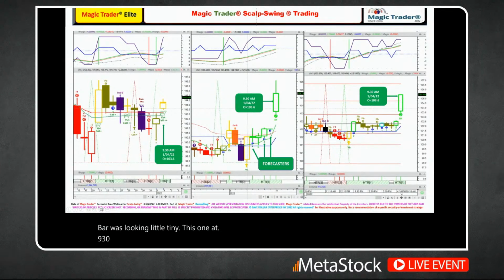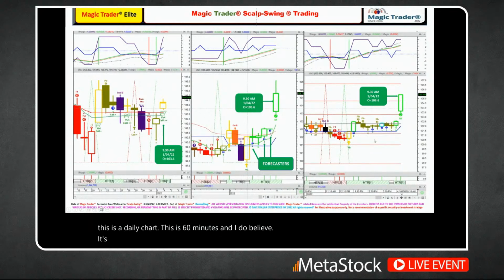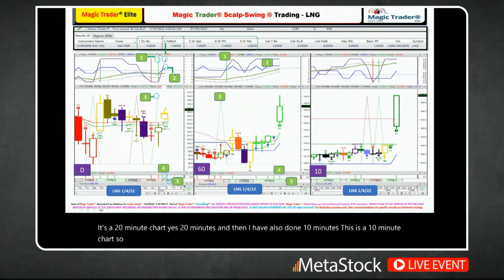You could see 103.8 was the price across the open price, because the open is the same but the position of the candle differs. Now this is a 10-minute chart, if I'm not making a mistake. Basically this is a daily chart, this is 60-minute, and I do believe this is a 20-minute chart. Yes, 20-minute. And then I have also done 10-minute. This is a 10-minute chart. So basically what I did here, I carried forward these five ingredients and tagged them here, so you could later look at it yourself and practice it.